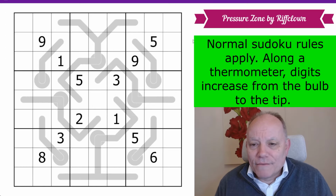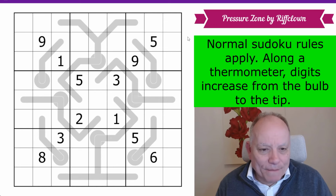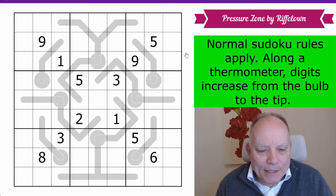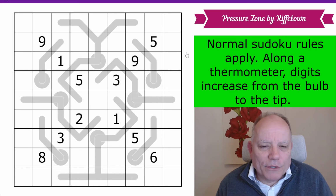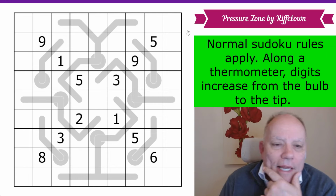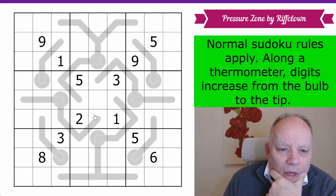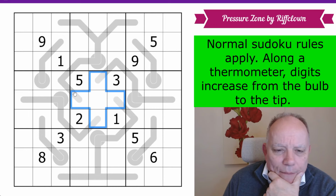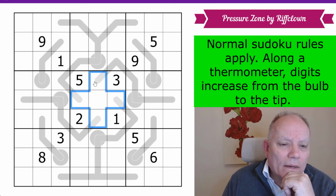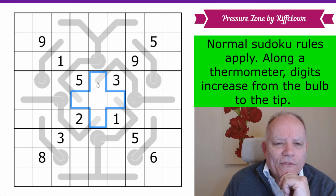So, Riff Clown did say in the email that this is a Goodliffing paradise, which means he's expecting me to mark all the candidates straight away. So I'm going to have fun and try and not do that, although that may make my solving less efficient. Or not do it too excessively. Let's draw the line there. Anyway, so what have we got to work on? Obviously, a Goodliffer would immediately write 4, 6, 7, 8, 9 into this group of cells. You can't quite keep 4 off all the tips there.